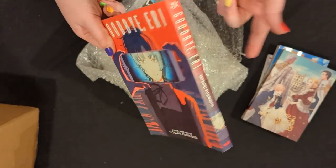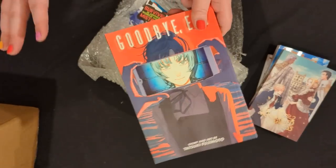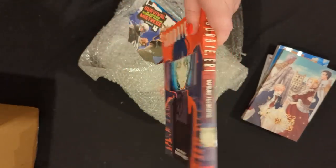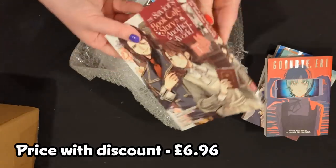I've read the other stuff by this manga artist that's been put out by Viz. None of it's really grabbed me yet, so I don't know if I have high or low expectations for this one. Okay, next is a volume I already own.